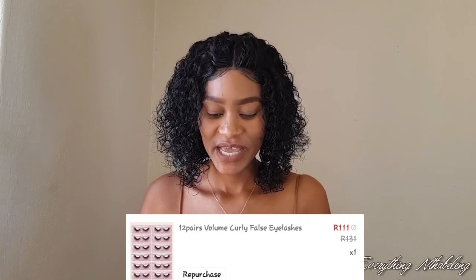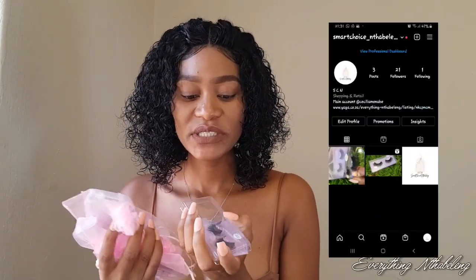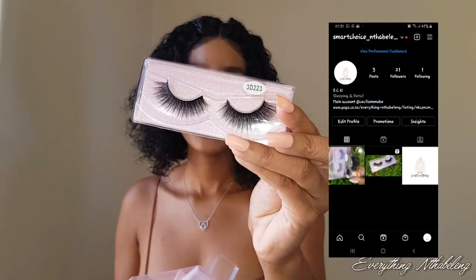So yeah, I got 12 pairs of false eyelashes, guys. It was 131 rand, but I got them for 111 rand, guys. So basically, the reason I bought so many lashes is because I wanted to start a lash business. If you've been following me on Instagram and Facebook and you have me on WhatsApp, you know that I have already posted about my lashes on my pages. This is how they look, guys.